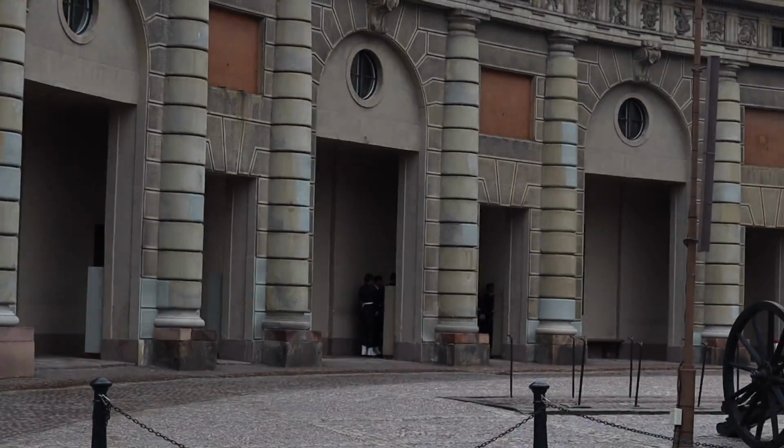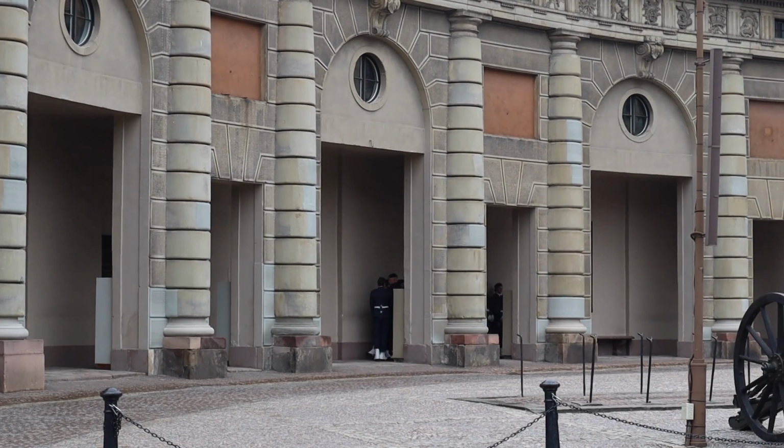Look at this. Oh, you can't really see it. So we've arrived into Gamla Stan. Yeah, and it's so gorgeous here, even with it being quite cloudy, it's literally so pretty. If you come to Stockholm and you don't have much time, this is definitely the one place you have to go. So we're going to wander around the streets.